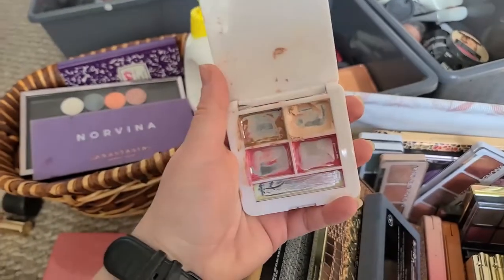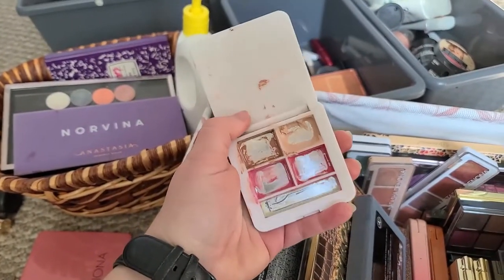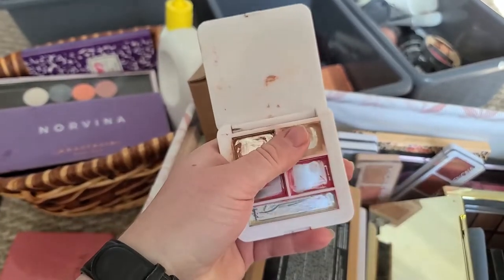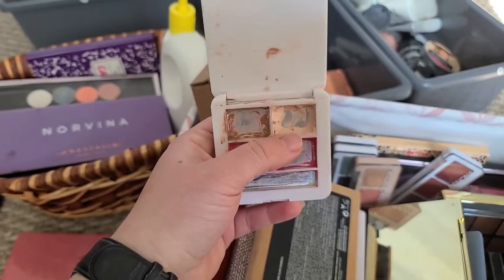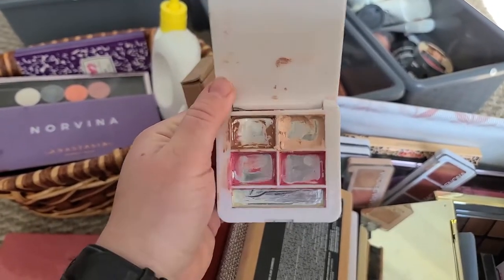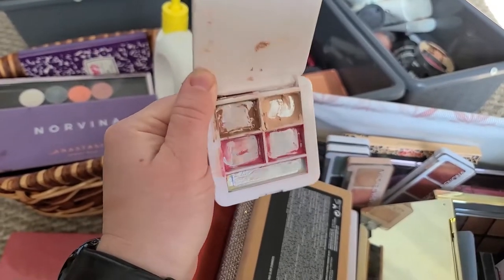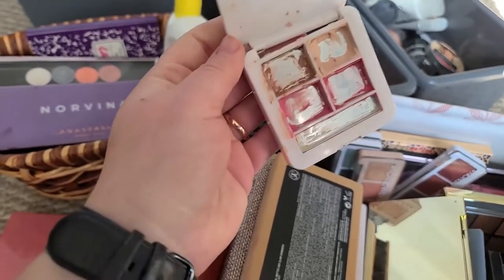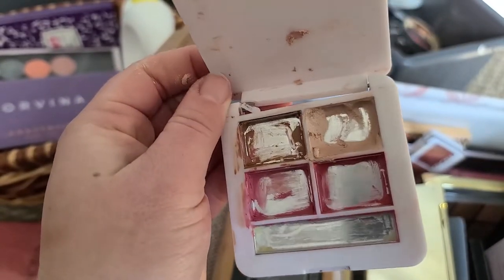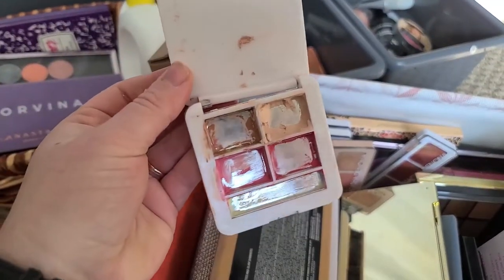Oh wait, I do want to add this to my shop my stash just for the cream highlight. I've been using this underneath the Natasha Denona highlights and it's been going really good, and I'm using it up at a slower rate than I thought it would be, but oh, it broke. Did you see that? It is off the hinge. I wonder if I should just let it go at this point and not really worry about trying to fix it.